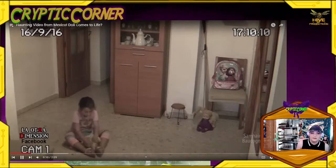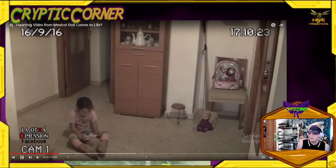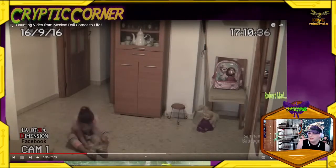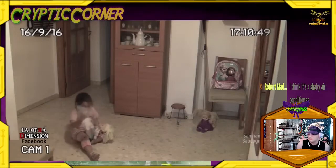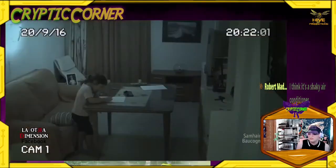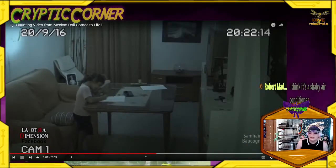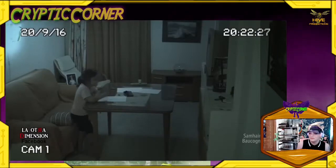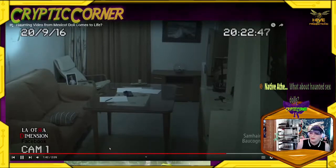This is a doll over here. That's moving. I'm thinking pulley on the pigtails. And then this one gets really poltergeisty here in a second. Yeah. That may have been done with a fan. Probably done with pulleys, though.